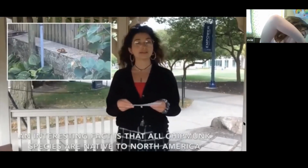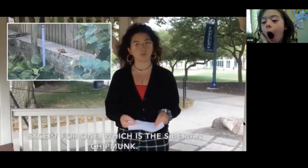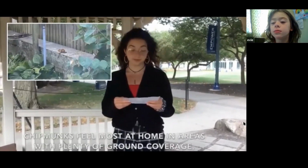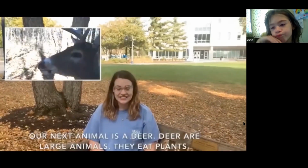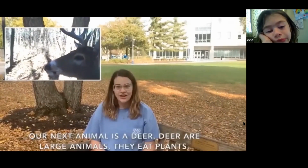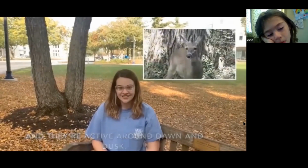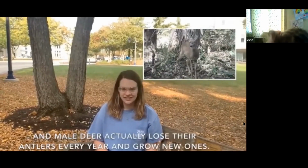An interesting fact is that all chipmunk species are native to North America except for one, which is the Siberian chipmunk. Chipmunks feel most at home in areas with plenty of ground coverage, including logs, trees, shrubs, and rocks. Our next animal is a deer. Deer are large animals. They eat plants and they're active around dawn and dusk. And male deer actually lose their antlers every year and grow new ones.